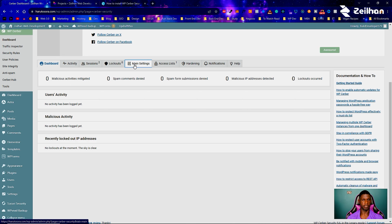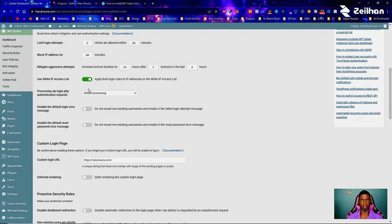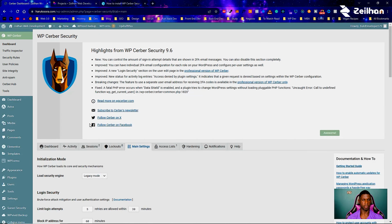We're going to main settings first, actually. So main settings, and just activate the things that I'm activating. For me to explain everything, we're going to be here for an hour. But over time, you will learn what all these mean. So we're going to disable default login error message. And it explains them, by the way. We're going to disable default reset password error message.